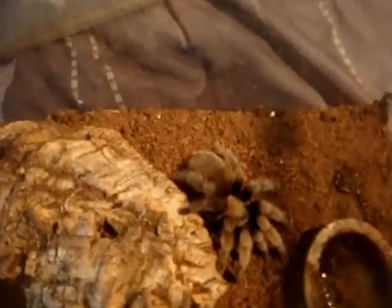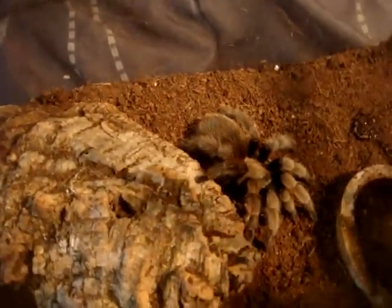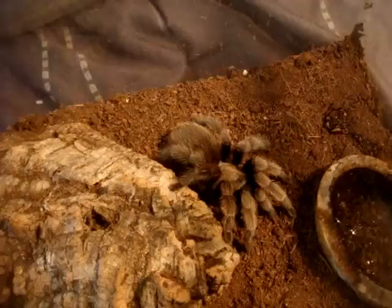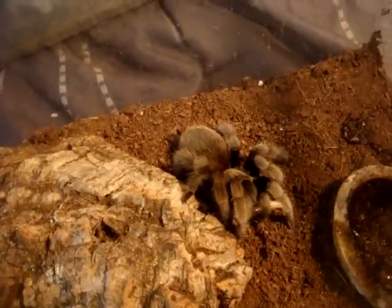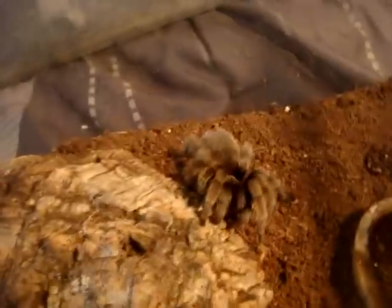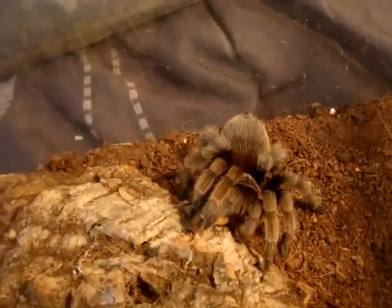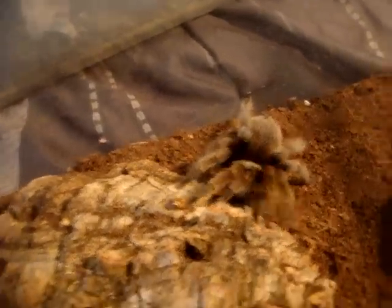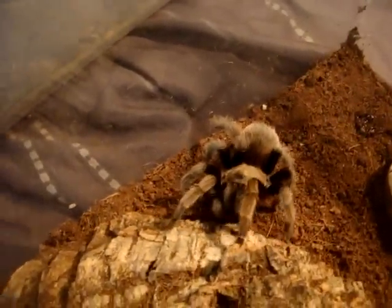Alright, this one here is a female Aphonopelma chalcodes, desert blonde. This is the only native tarantula that I have from the US. Yeah, she's deciding whether or not she wants to take it. And she takes it like a good girl.